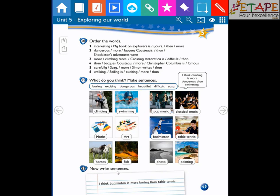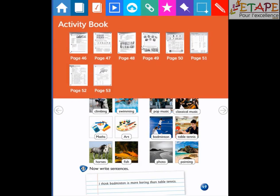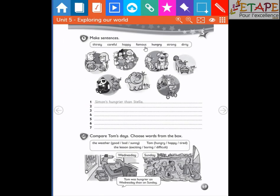Now write sentences. So here you're gonna take a piece of paper and write them like the example that you have. I think badminton is more boring than table tennis. So what do you think about the others? Here you have climbing, swimming, pop music, classical music, maths, art, badminton, table tennis, horses, fish, photo, painting. Okay, children, now I'm gonna ask you to move on to activity book, page 49. So, make sentences.